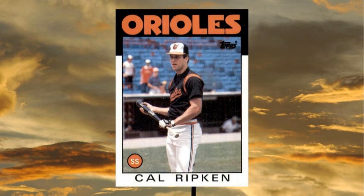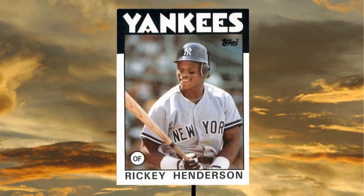Value $20 to $30. Number 9. 1986 Topps Rickey Henderson, number 500. Rickey Henderson was near his peak with the New York Yankees in the mid-1980s, and this was his first Topps card with the Bombers. It's a great-looking piece of cardboard that continues to capture collectors' imaginations.